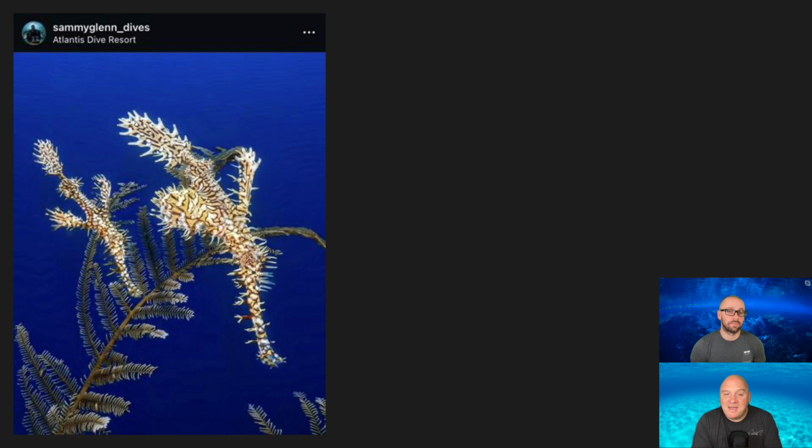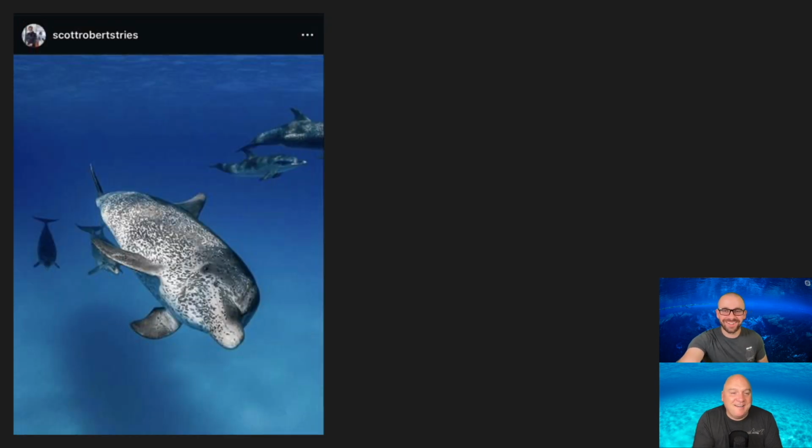A rare warm water entry into our inspirational Instagram. We have another warm one here. Oh, it's warm again. So these are, I guess, Atlantic spotted dolphins, taken by Scott Roberts tries on Instagram, and what a fantastic front individual, just setting off the composition.